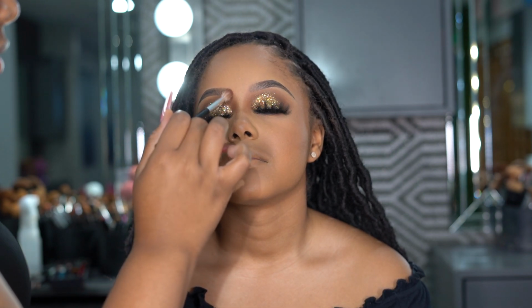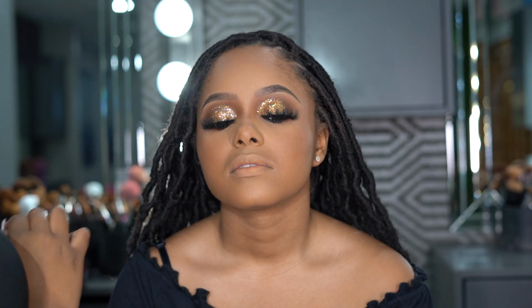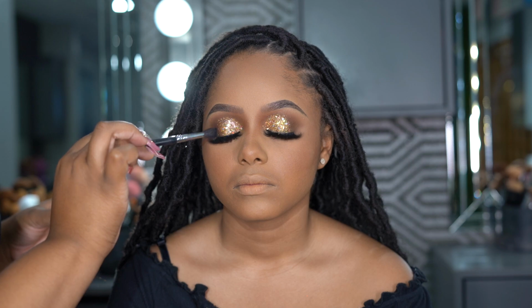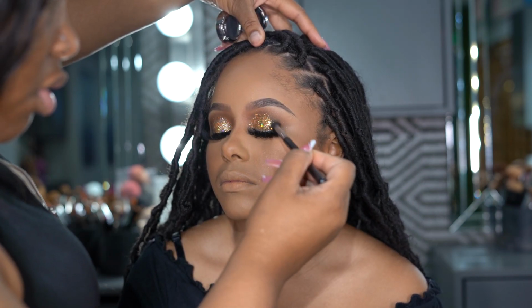Next, I'm going to pat on some eyeshadow over the brows a little bit. It's going to help transition into the contour. And then I'm taking Blackout from Urban Decay to smoke out the edges.